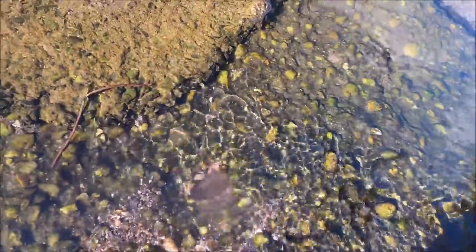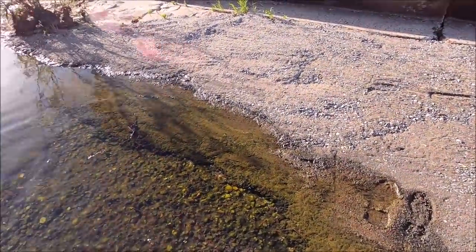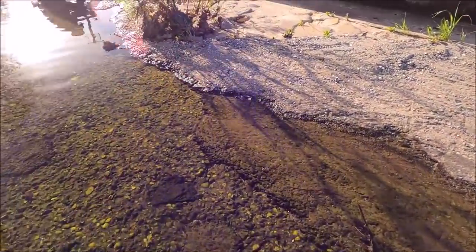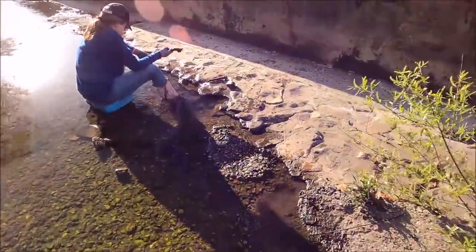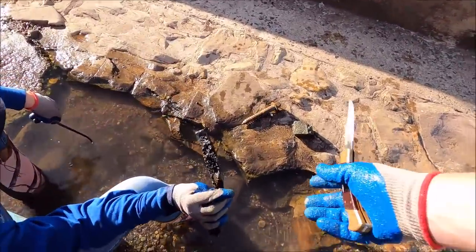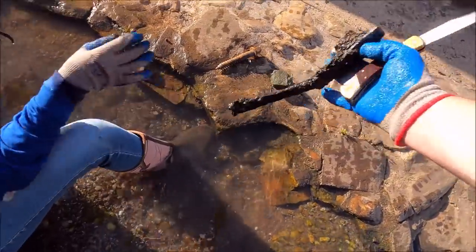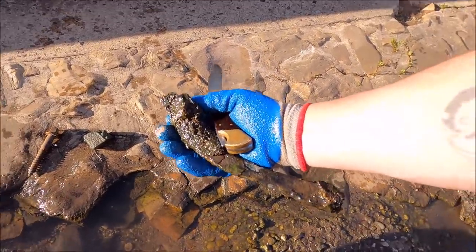And there is nothing in there. So then you go to this spot. What is it? This just came up. What is that? That's just a... I'm just trying to get underneath it. Let's clean it off.